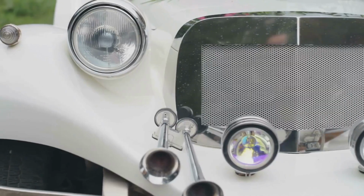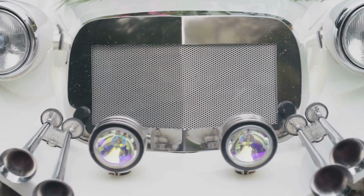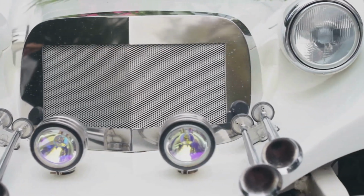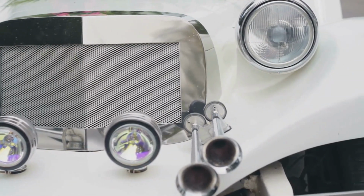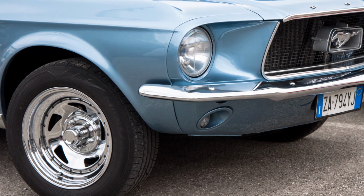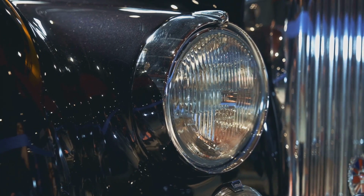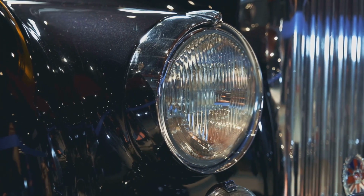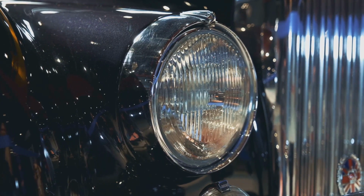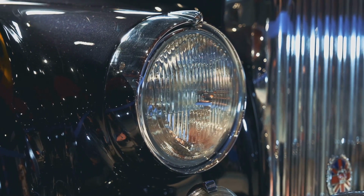As we progress through the series, we will spotlight some of the most iconic vintage cars that have graced the roads. From the roaring engines of the Ford Mustang to the sleek elegance of the Porsche 911, we will delve into their history, their creation, and evolution over the years. We will explore what makes these cars so special, why they are revered by car enthusiasts, and why they continue to be a symbol of automotive excellence.